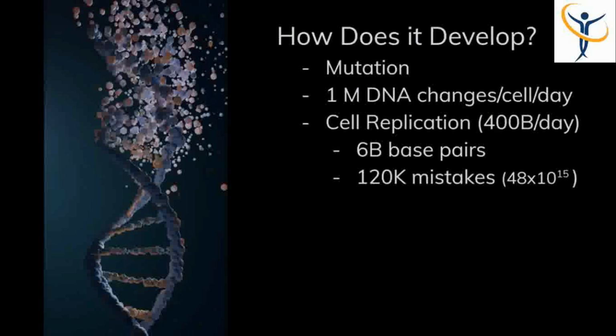And every time you make a new cell, you have to copy 6 billion base pairs, 6 billion pieces of information, and you have to do that correctly. So obviously with that number of copies, it's not going to be perfect. You're making about 120,000 mistakes per cell per day, or on the whole, you're making 48,000 trillion mistakes or copy errors. But the body has some ways to deal with that.